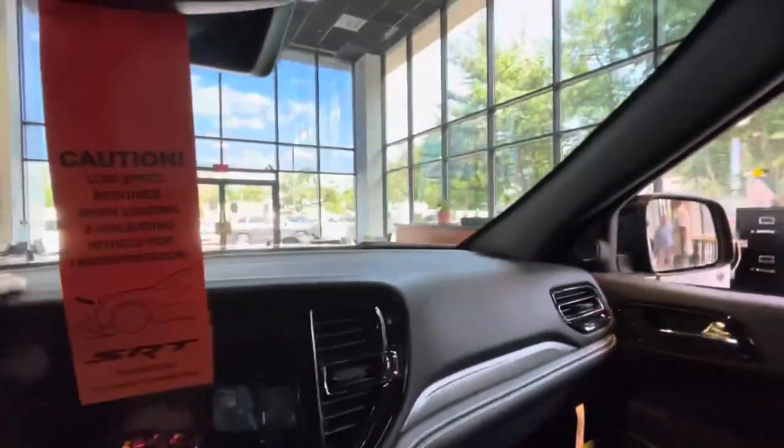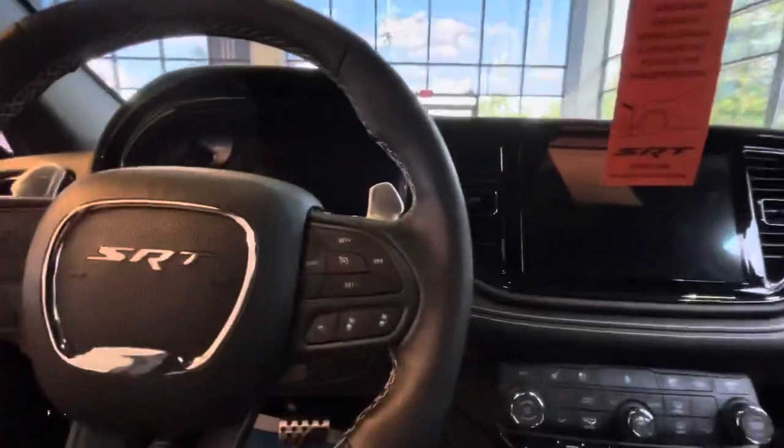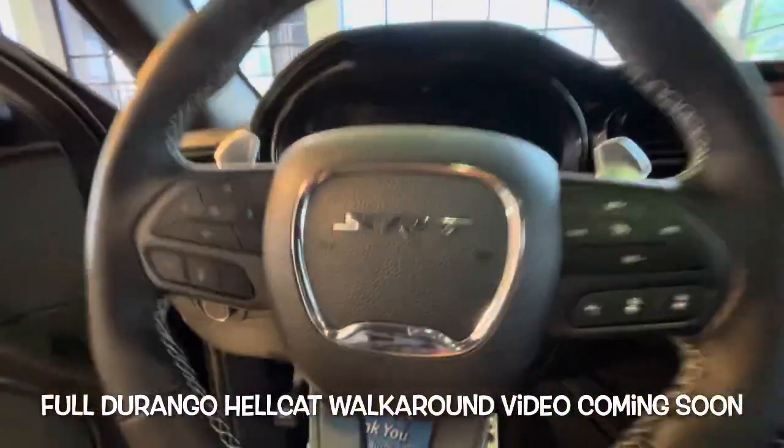Like I said, I'm glad I got the better dashboard. This part right here is gonna be suede. This is gonna be leather wrapped. It's not leather wrapped right now. And this one, had a good look of this. We may take a better look later, but this is the Durango Hellcat.